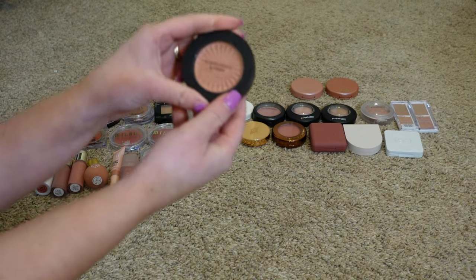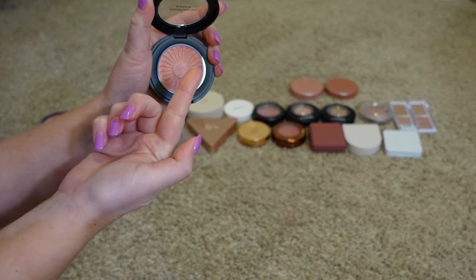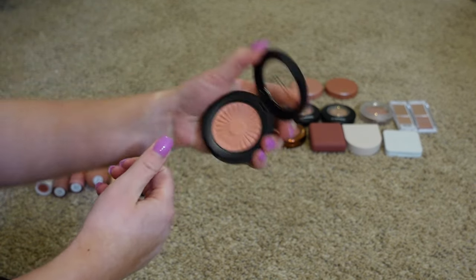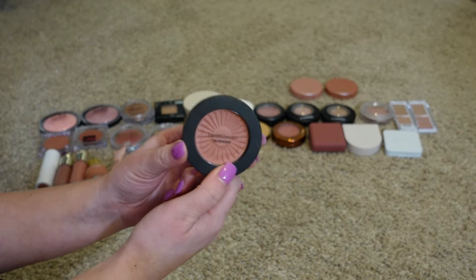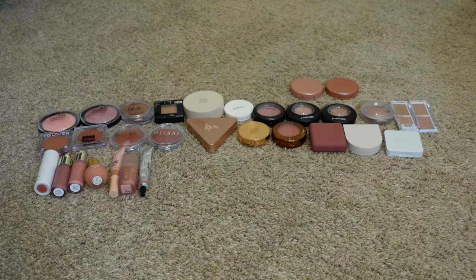So then I've got this Bare Minerals Bronzer. This is in Kiss of Pink. I've heard so many people talk about this, and honestly, I really don't even know how I feel about it. I see so many people talk about how beautiful it is, but I don't really know my feelings, so I want to keep trying it out and see if I think it's worth anything from there. I know it's such a cult classic and cult favorite, and I just don't know.